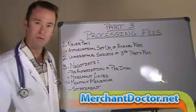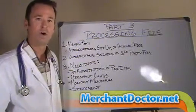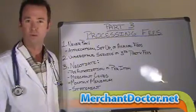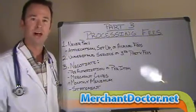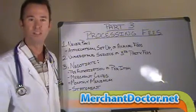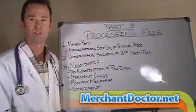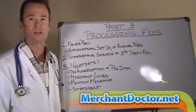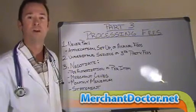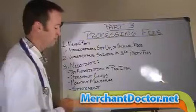Finally, monthly minimums. If you see a monthly minimum charge on your bill and you have not accepted any kind of free equipment, then you should be able to have that monthly minimum removed from the bill. So if you're a low volume merchant and you see a minimum coming in every month, make sure you call up your processor and have them explain to you why you're being charged that. If it's because you took free equipment, you probably can't get out of it. But if you did not accept the free equipment, then most likely you can have that removed from your bill.